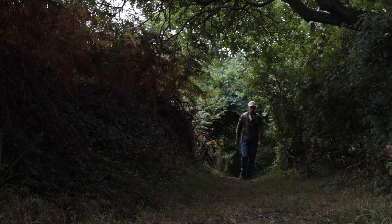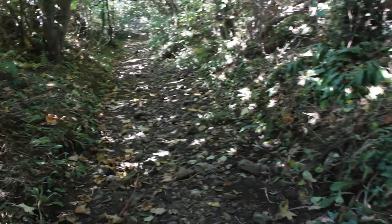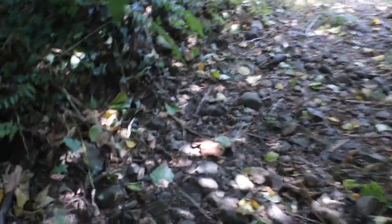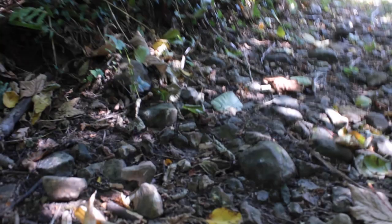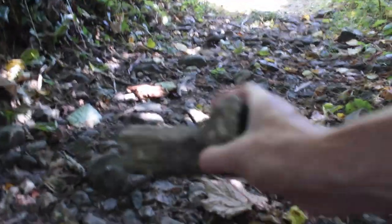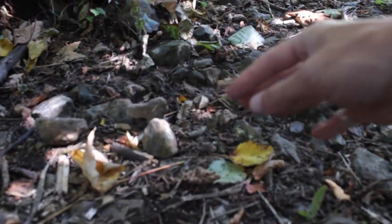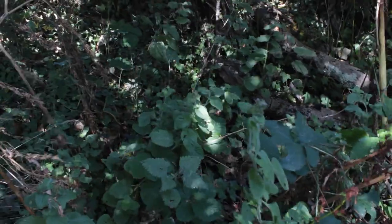So you can tell just how dry it's been recently. This pathway here is usually a stream. So there's usually water flowing all the way down the pathway, and you've got to sort of wade and squelch through mud. But as you can see, the river rocks are all dry. It's dry as a bone. So the plants give a bit of a key that there usually is water down here on this pathway.